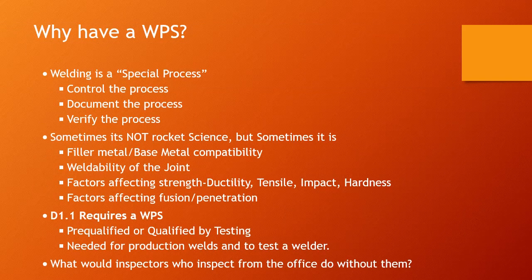One other thing I forgot to add down at the very bottom of the slide there is what would inspectors who inspect from the office do if there weren't WPSs to review? How would we be able to flex our mighty welding muscle without sitting in there and picking apart your WPS that you gave us? Okay, so gotta have our existence justified sometimes. I'm just kidding. It is an important process, but on the other hand of it, I've seen a lot of inspectors, or I've been around a few inspectors that did the majority of their inspecting by reviewing documentation.